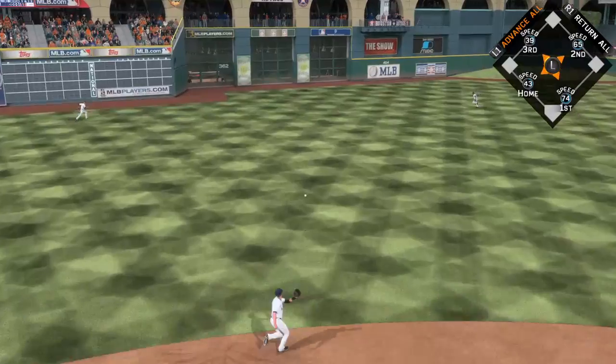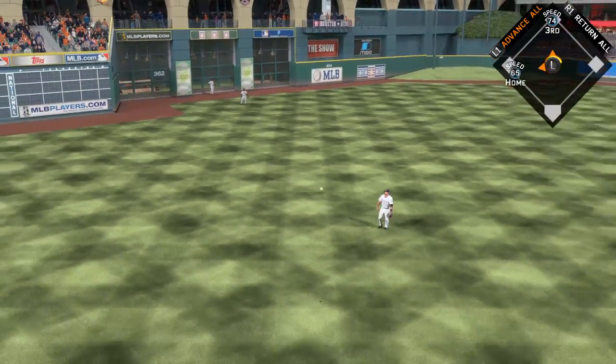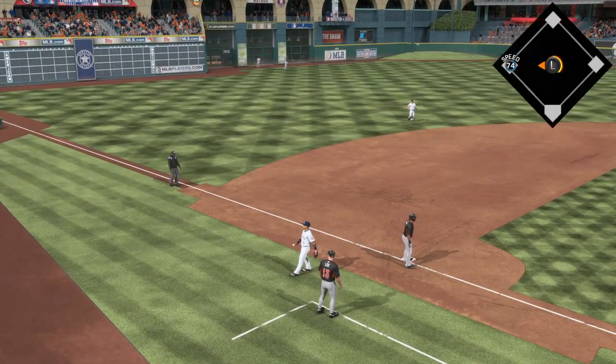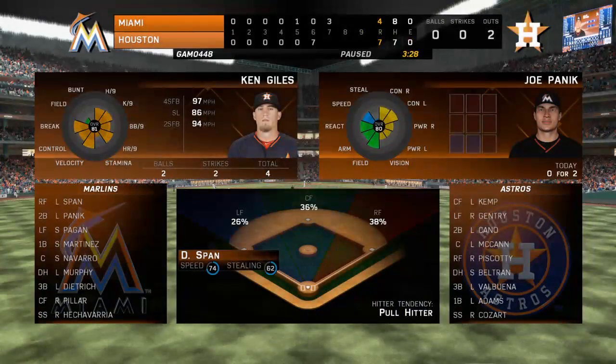Swing and a ball lined hard towards short. And that's in there. Base hit. 1 run scores. And the run is in to score from second. The runner from first crosses the plate. It's now a 7-4 contest. Joe Panik will stand in here. He's 0 for 2 with a sacrifice to this point.